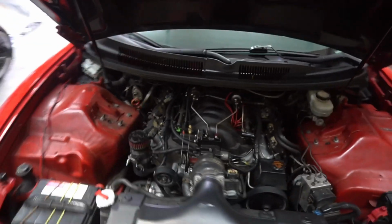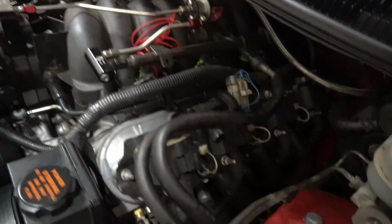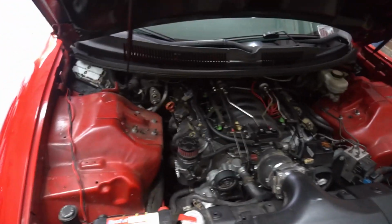So most of you might know what an LS1 looks like without nice, cool red coil packs and nice, cool looking valve covers, but this is my engine bay before we install the nice, cool stuff. So yeah, that's it.